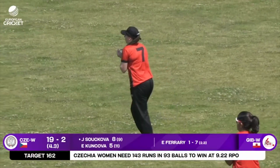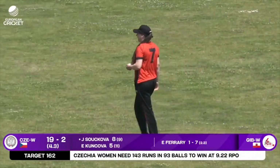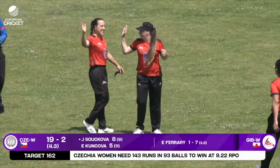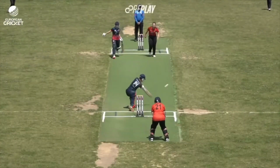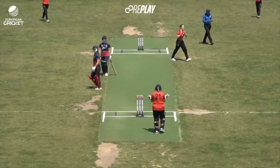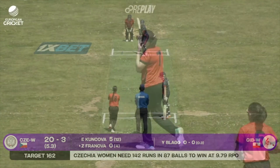And that is taken, and nicely taken indeed. Well, that's another breakthrough. Lauren Pies holds on to a sharp chance there. And it's Mimi, that's Josephine Suchkova, has to go. And she's elevated one. She was pushing it into the covers throughout this entire over. And this time she elevates, but doesn't elevate over the infield. Nice, easy catch there. Second wicket for Ferrari.